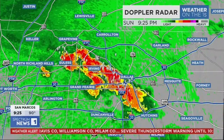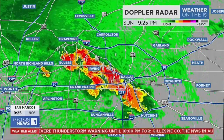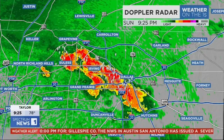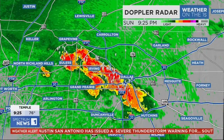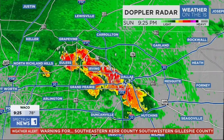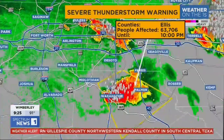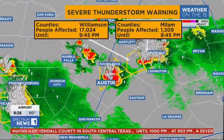But again, be cautious if you have to be out and about, as there's going to be a lot of ponding on the roadways, probably some nuisance flooding. It's just not a good evening to be out driving around. And it's Sunday night, so you're not going to be going anywhere anyhow. Again, we'll continue to watch these storms in the Dallas area, but they continue to lessen in intensity as we go across the area. So let's head back to the Austin area.